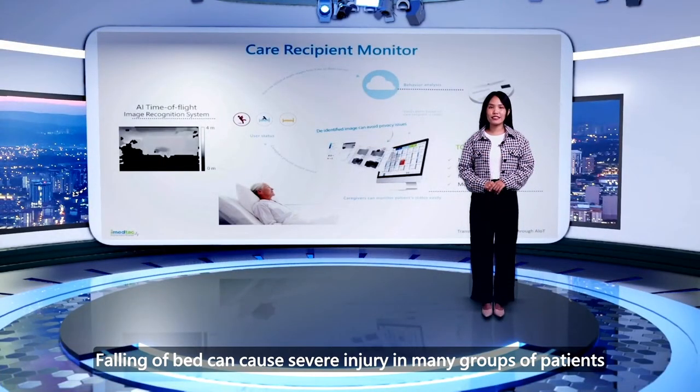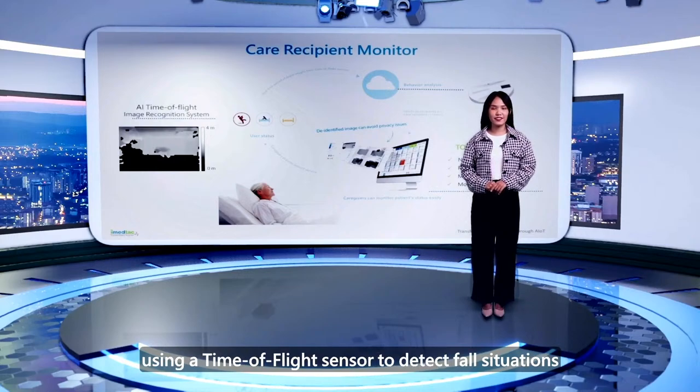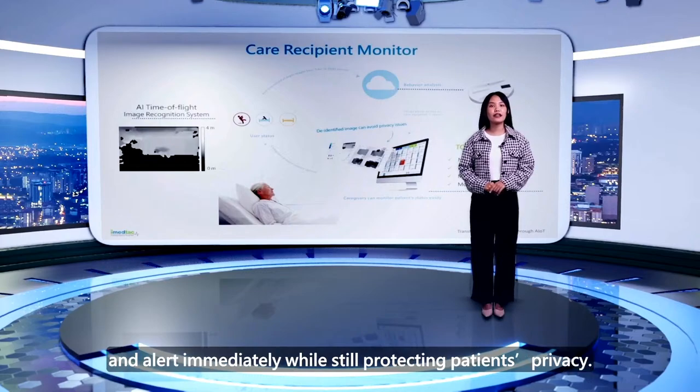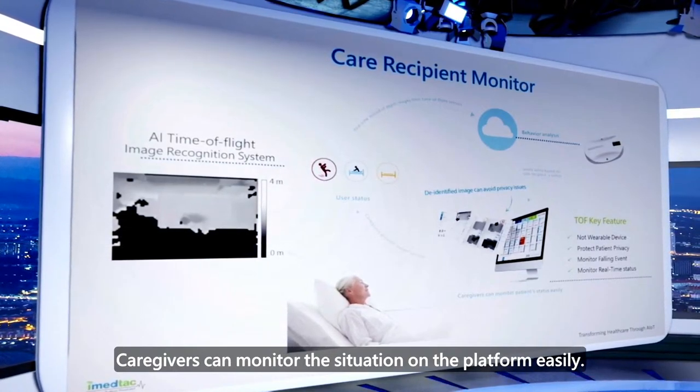Falling off the bed can cause severe injury in many groups of patients, so we developed a contactless fall management solution using a time-of-flight sensor to detect the fall situation and alert immediately while still protecting patients' privacy. Caregivers can monitor the situation on the platform easily.